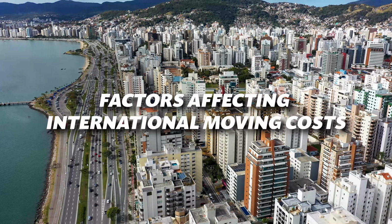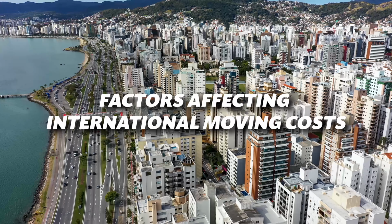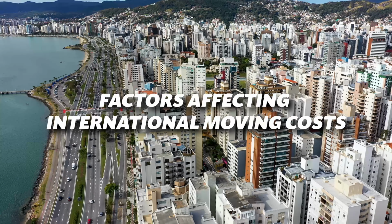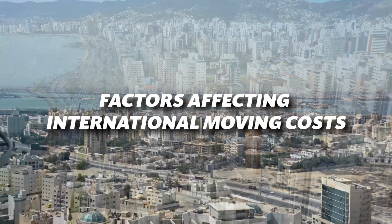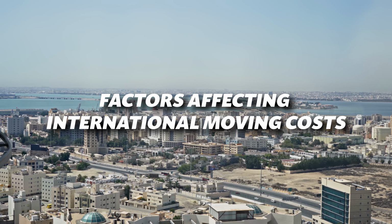The cost of an international move to or from Bahrain can vary. Key factors include distance. Longer moves cost more. Volume and weight. The more you're moving, the higher the cost. Season. Moving during off-peak times can reduce costs. Additional services. Packing services or storage can add convenience but may increase the cost.